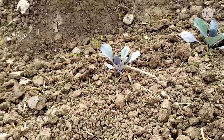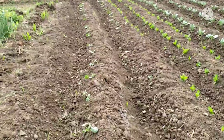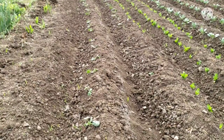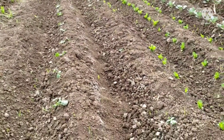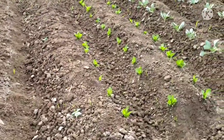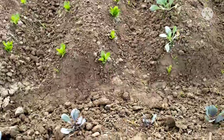Not sure what this is, but it's definitely growing. Fortunately guys, I don't want to go all over the place because there are vegetables growing in here and I don't want to mess it up. So don't mind me, I'm just going to show you guys like this, walking on the side so I don't ruin anything.